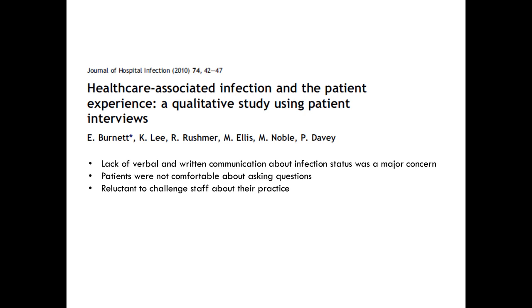Another example, and this was conducted in the UK, published by Burnett and team, and they interviewed 20 patients who were diagnosed with a Staph aureus bloodstream infection. To summarise their results, patients thought that there was a lack of verbal or written communication about their infection status, and that was a major concern for them. Patients were not comfortable asking questions and were reluctant to challenge staff about their practice. So even within these two studies, you can see some recurring points.